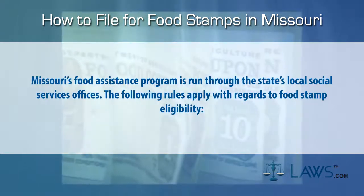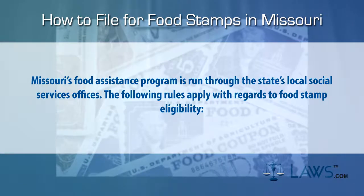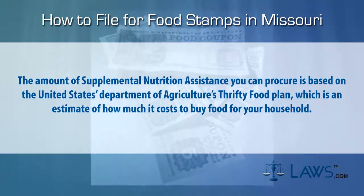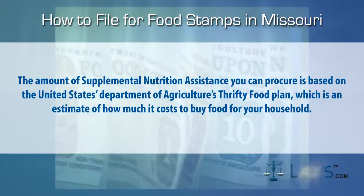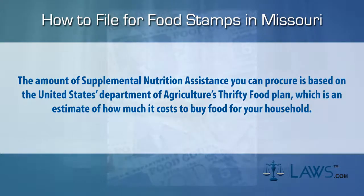Missouri's food assistance program is run through the state's local social services offices. The following rules apply with regards to food stamp eligibility. The amount of supplemental nutrition assistance you can procure is based on the United States Department of Agriculture's Thrifty Food Plan, which is an estimate of how much it costs to buy food for your household.